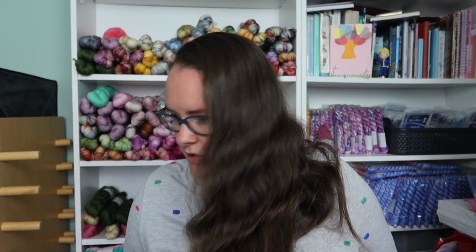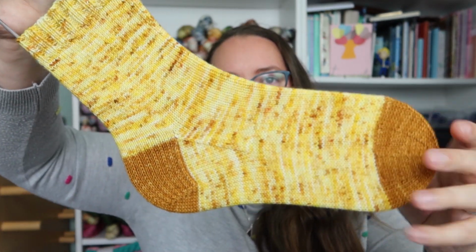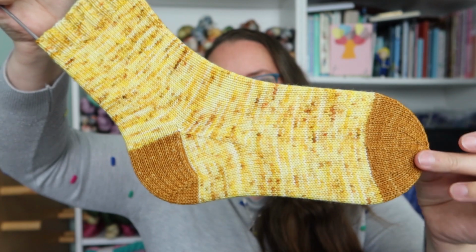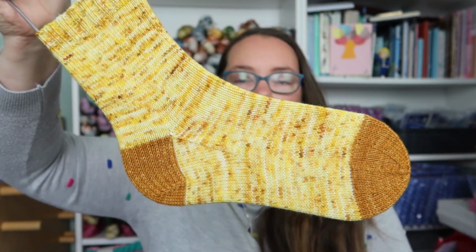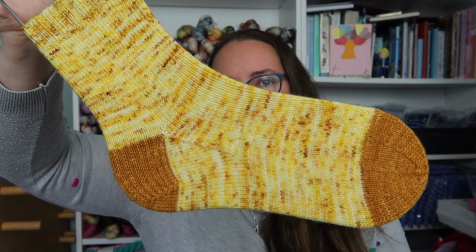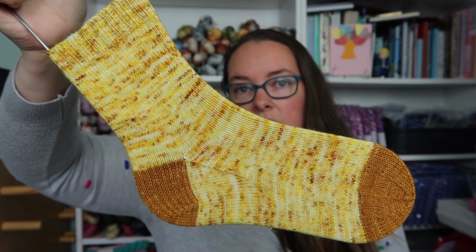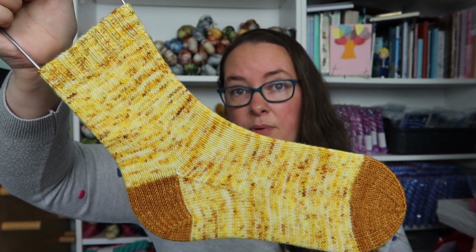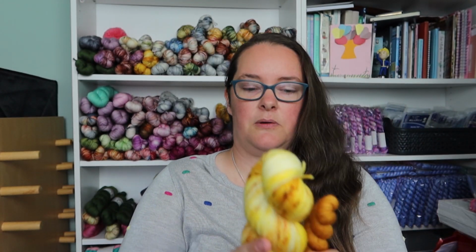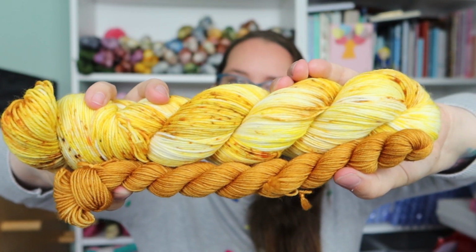Then we have got Isildur's Bane. So I went for a more golden brown mini to contrast for the toes in this one, because the yellow was quite bright, so I wanted to pick up some of those speckle colours, and I think it kind of tones it down slightly as well from being such a bright colourway. So that is this combination here. So there we go, that is Isildur's Bane.